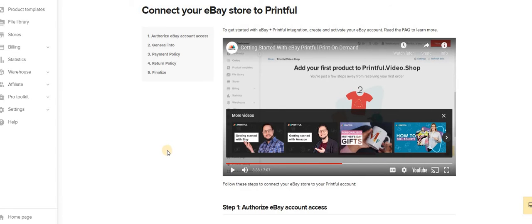There you go. I'll stop it abruptly because I really want to make a point to you guys that it's that easy. What he just did is exactly how you would link your eBay store to your Printful store. Of course, you have to have a Printful account and an eBay account, but this is how you connect those two.